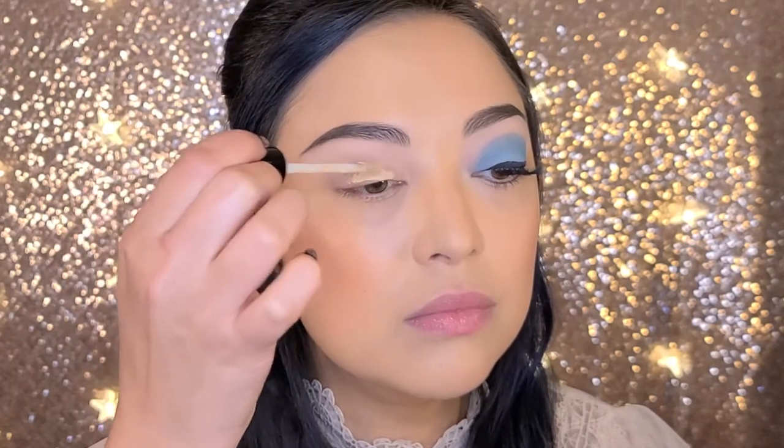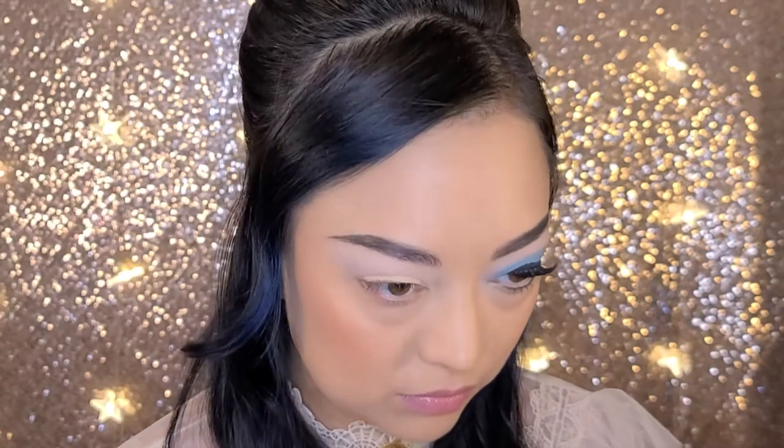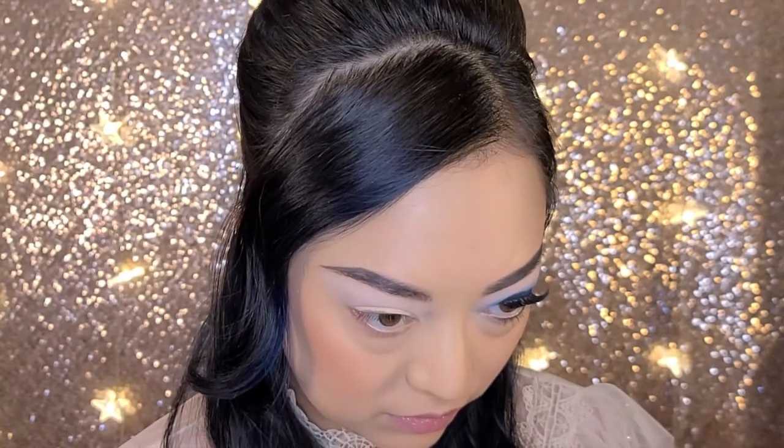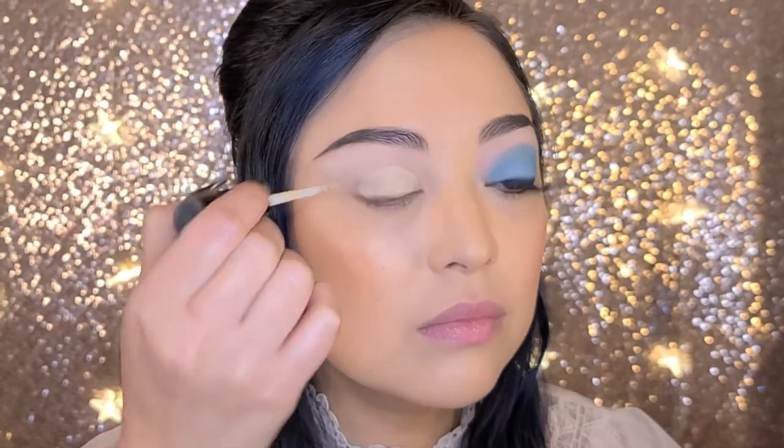I'm using the technique of my previous video about applying a pop of color to hooded eyes, and I look down and up in order to distribute that wet liquid eyeshadow above my natural lid in order to map out the shape.